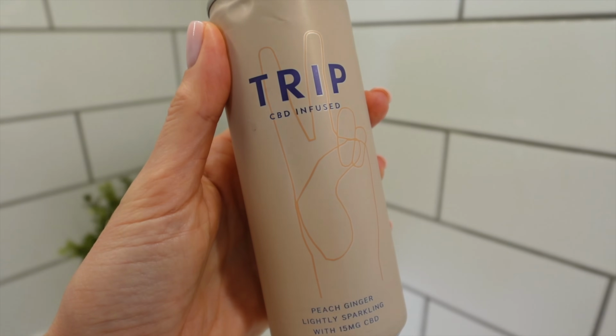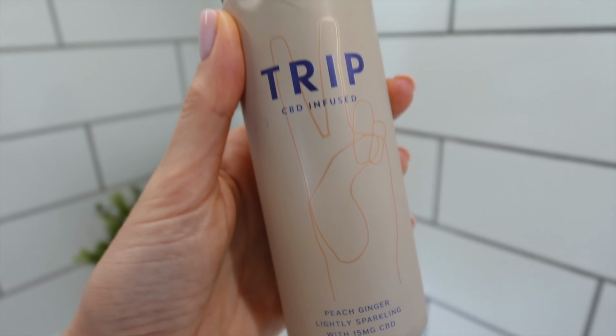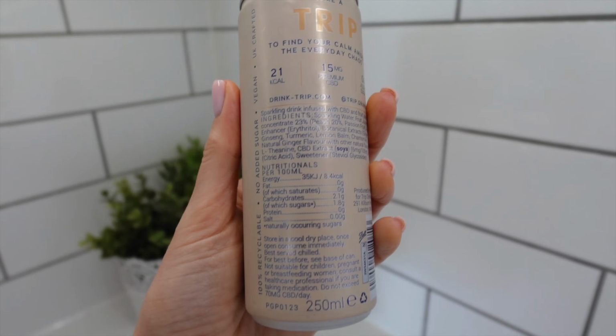The other thing I'm absolutely loving are the Trip drinks, which have got CBD in them. I have tried all of the flavours, and I've got to say, I'm really not keen on most of them. One of them's something in mint, and it was just far too minty. One of them's something in cucumber. Didn't like that one. But the peach one, it's amazing.